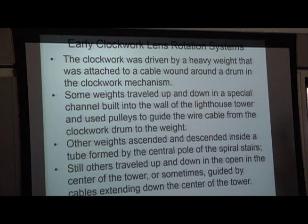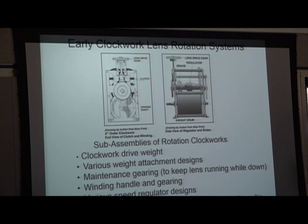So the clockwork was driven by a real heavy weight that was attached to a cable wound around a drum in the clockwork mechanism. Some weights went up and down in a special channel built in the side of the tower, others descended inside of a tube in the center of the tower, and others were right in the middle of the tower, hanging out in the open, okay? So this is what those clockwork mechanisms look like.